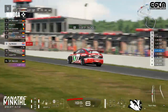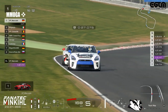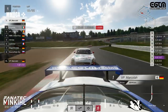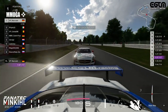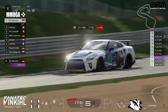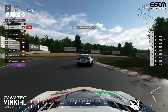With Psycho now right behind him, he has to defend, which will lose him and Psycho probably some more time. If I was Psycho, I'm not trying to give any hints or anything, but I would try to get past Markula right now because he seems to be struggling. Psycho gained about 2 seconds. I personally would make the move now, but at the same time you would be vulnerable because Markula would then pick up the slipstream. It's a very complicated thing right now, and Psycho seems to be settling for second.